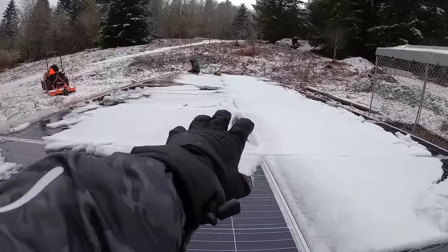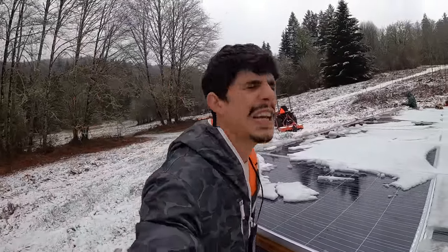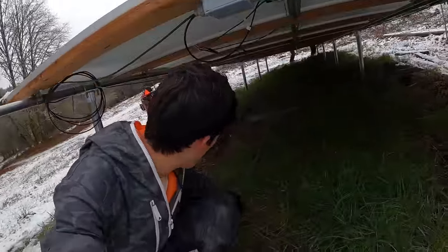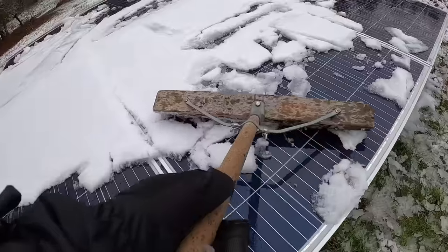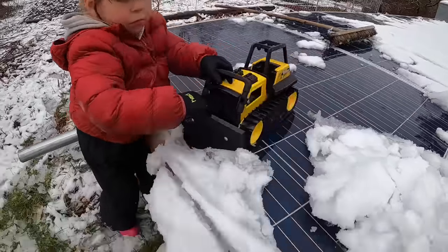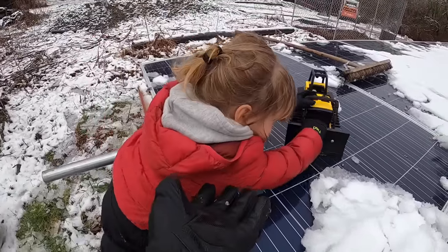All of this snow in the center now, we need to get off. But we can't reach it with the dozers because I don't want them climbing around on the solar panel. So I have this right here. All right, you ready, Rev? Here we go. Okay, now you push it off with the dozer, okay? There you go. Oh, good work. Give me high dozer.